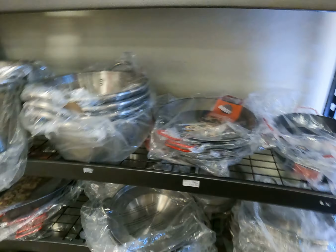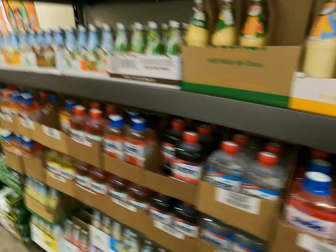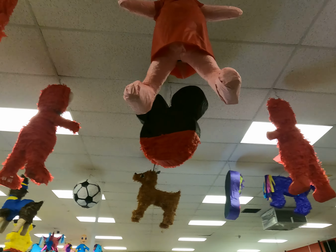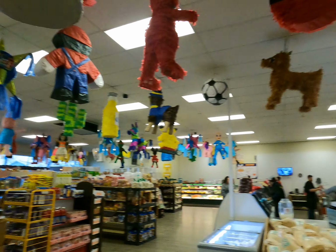Oh god, we got this full shelf of cans. Did you guys see the piñatas? I believe they do those by hand, but there's a TikTok one. It's cute. There's a unicorn one. Is that a chonklo over there? It's like a super chonklo.